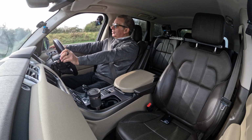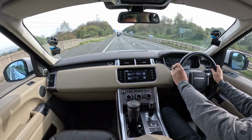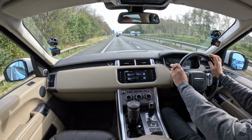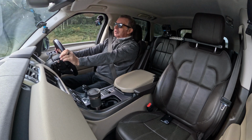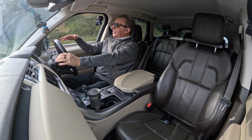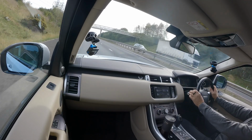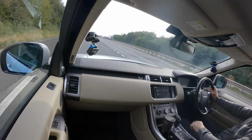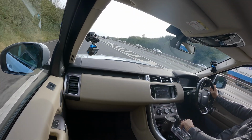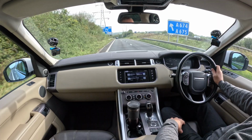It's got power folding door mirrors, like so. Click those 2 buttons to go in. They go in automatically. You can set it off the dash. You can set, if you want the access height to work automatically. If you want sport, you knock the selector over like so, change down like so, or change up by pulling it back towards you.